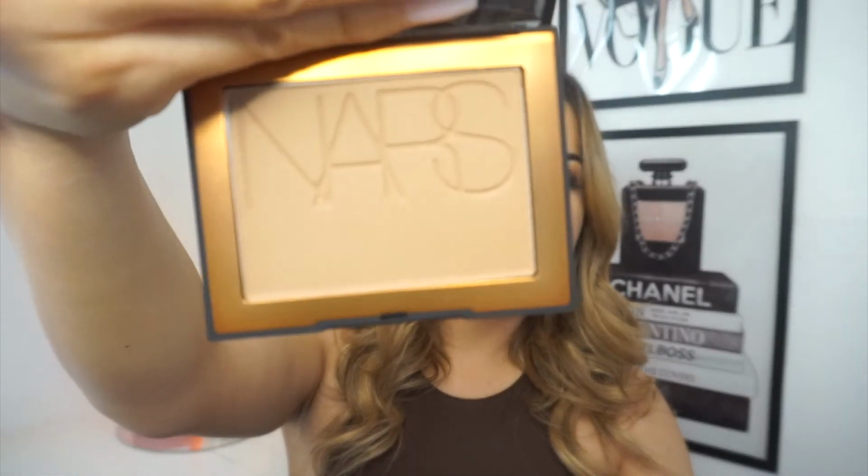But they have changed the packaging, but that is it there, and it's just a really nice, do you know why it's so nice? Because you can actually build it, and it gives a really nice glow to the skin. It doesn't go muddy. It's a really good bronzer. I would highly recommend it, especially if you're starting out with makeup and you're not too sure. It's a very versatile bronzer. It's really, really nice. I absolutely love it. So I got that for my kit.